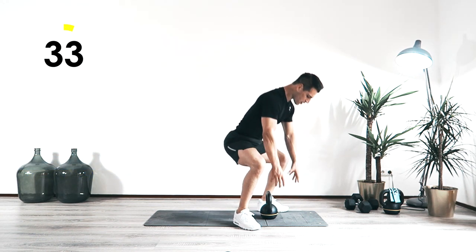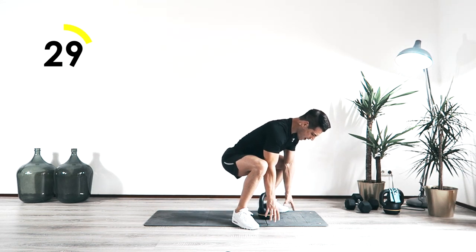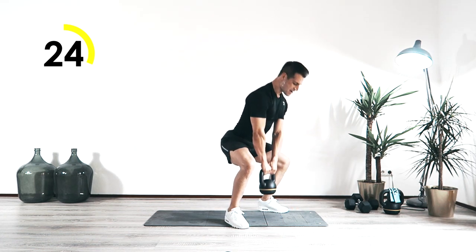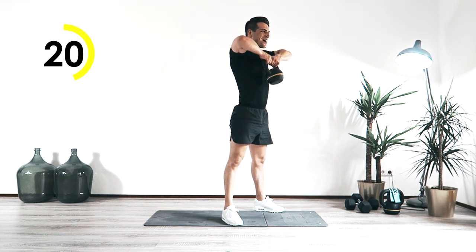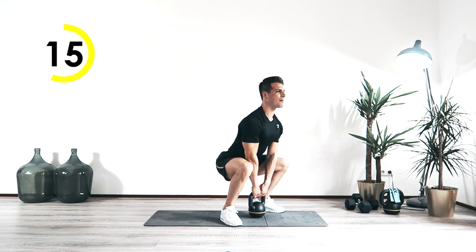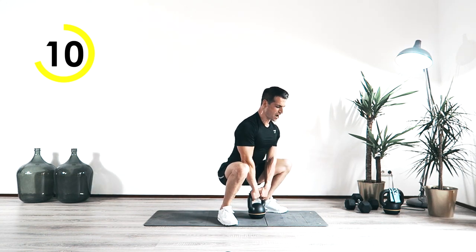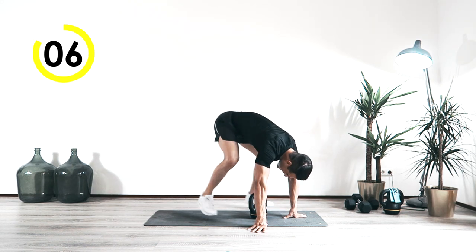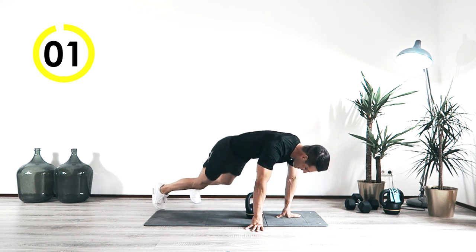2, 1, here we go, drop it low, back, front, row, down. Here we go, back, front, oh, come on, row, down, back, front, arch your back, up, down, touch, to the front, chest up, kick up, down, there you go, back, front, pull. Getting slower, come on, we're not gonna let that happen. Down, back, front.